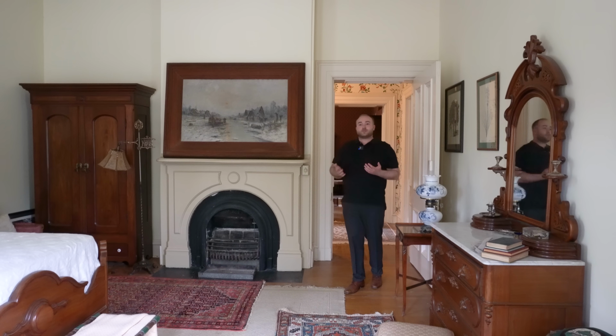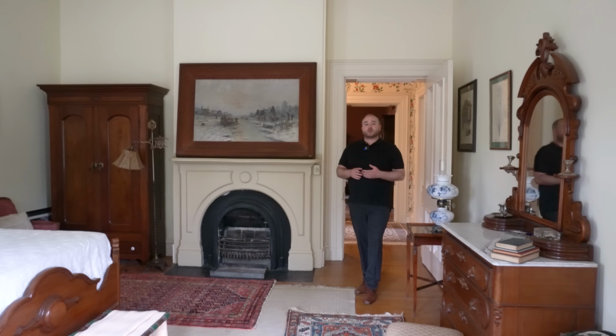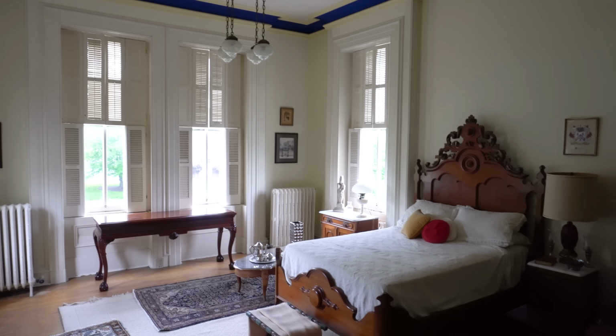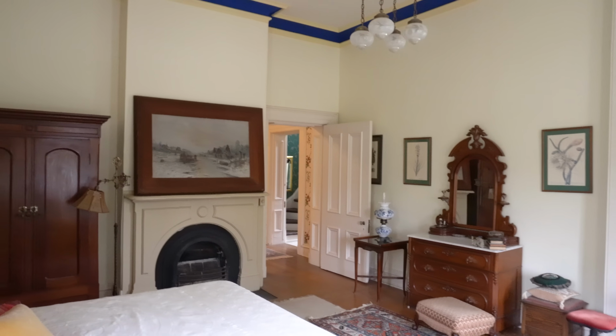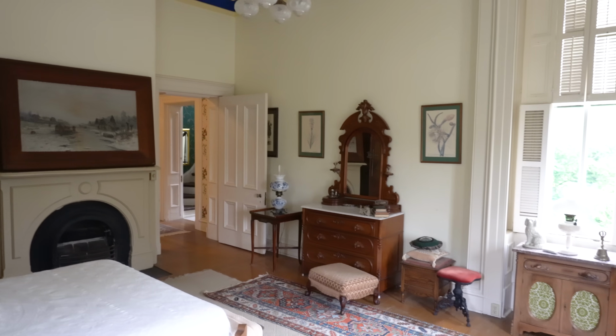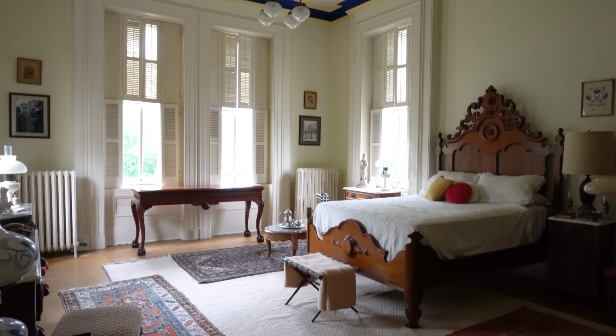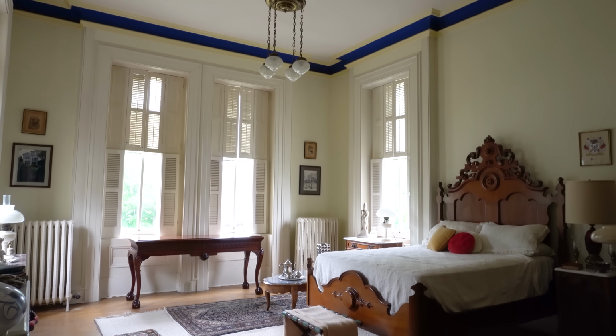Now, bringing our gaze back up, we can look out over this room. There are windows on 3 of these walls, which allows a ton of natural light to flood in here. And the only bit of color that we can see incorporated into the architectural elements is the blue bit of crown molding that separates the off-white trim.